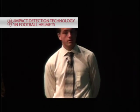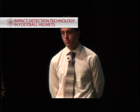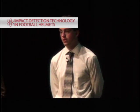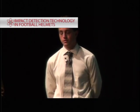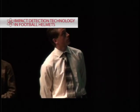So our plan really is that we wanted to be able to incorporate our design into any helmet. So we would develop different CAD printable drawings in Inventor that can be used for the different types of helmets used in high school football. And we also wanted to create custom ranges for any player. We began working on that until our accelerometer broke. Once we have that situated again, we'll continue collecting data for our customizable ranges.